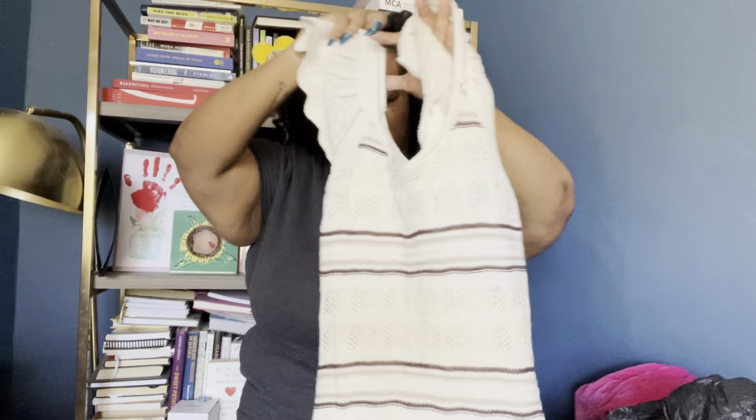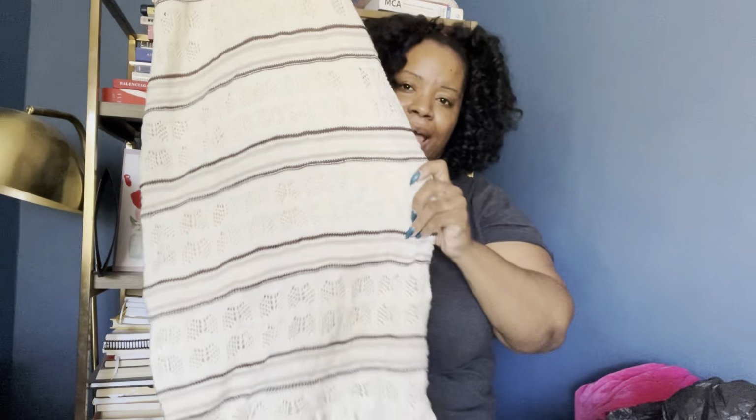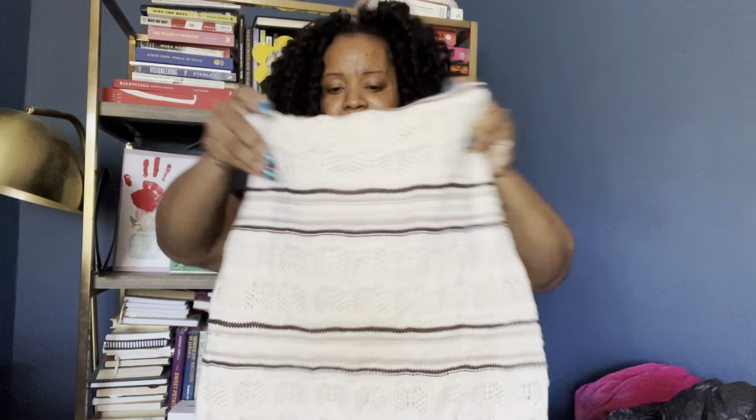This is Freshman 1996, size extra small. It's an extra small, but I do sell smalls and extra smalls. I always say that I don't, but they do. You guys come through. My smalls and extra smalls. And so this is kind of like a crochet summer dress. It's fully lined. Has a little bit of ruffle at the bottom. So it's like a midi dress. Figure hugging midi dress. Crochet. Extra small.